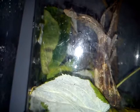Hey guys, it's a quick video. I don't know if you can see what this is. Basically, it's my male nymph is molting.